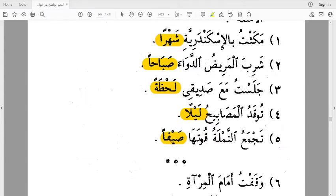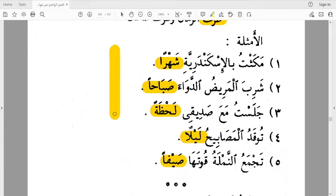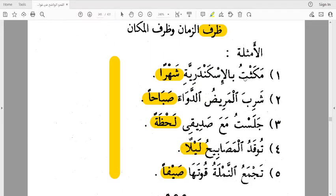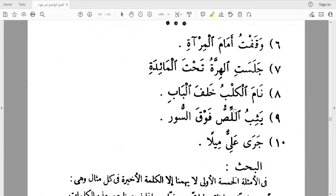During summer. Now, if you look at all these things, you realize that they all come to show time. Shahran, a month. Sabahan, morning. Lahza, a moment. Laylan, night. Sayfan, summer. These nouns, all which are mansub, they all come to show time, period. Okay? So even before we get to the bahs, you know that each one of them is Zorf al-Zaman.